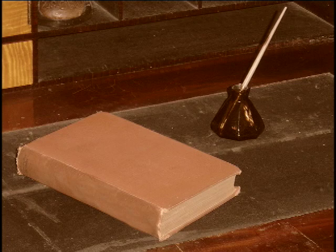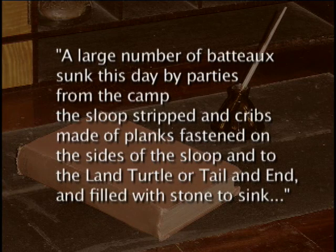On October 22nd, 1758, Colonel Henry Champion wrote, "A large number of bateaux sunk this day by parties from the camp. The sloop stripped, and cribs made of planks fastened on the sides of the sloop, and to the land turtle, or tail and end, and filled with stone to sink."